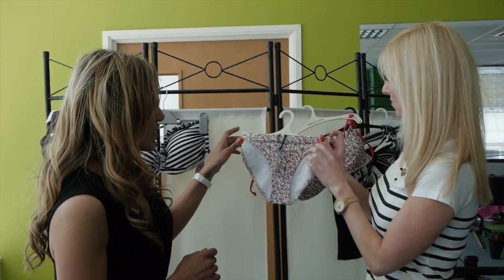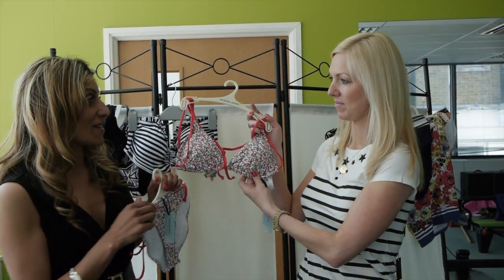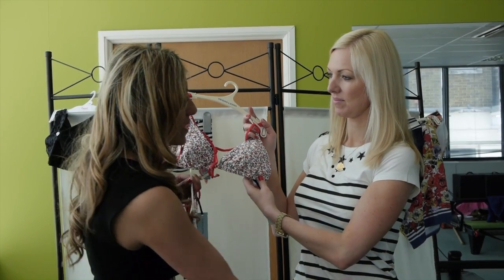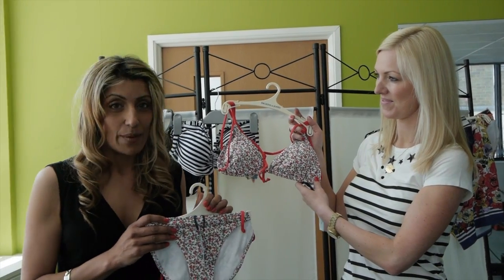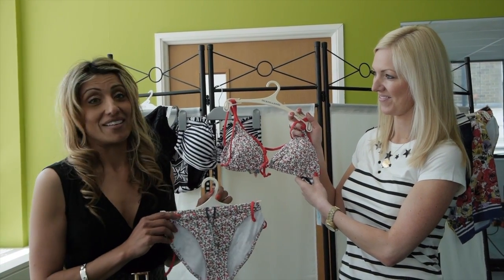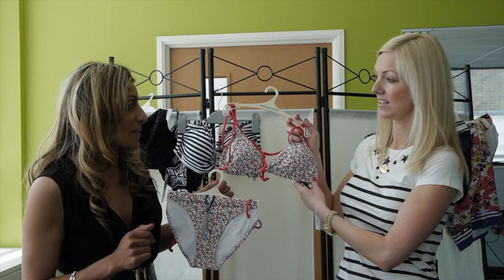Third body shape we're going to look at is your hourglass. Hourglass, by that, Corinne, you're probably an hourglass, is where your shoulders are in line with your hips, so your breasts are in proportion with your hips. If you fall into the hourglass category, you are very lucky because you can wear any of the styles. You can wear anything. You have pick and choose in the middle.